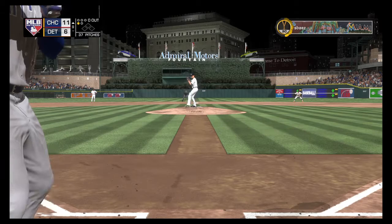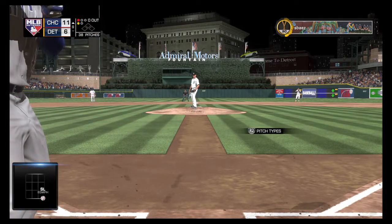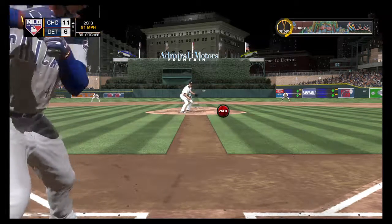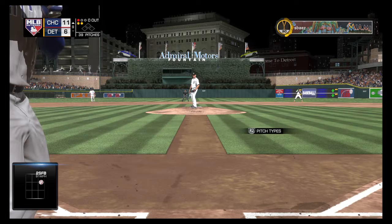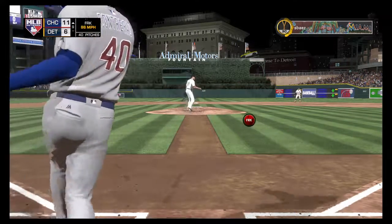Swing and a miss, and he's behind 0-1. Check swing, but he held up in time. Ball 1. Man, he wanted that pitch, and I can't blame him. When you're facing a good hitter like this, you want that strike. You need that strike. It's 0-2 instead of 1-1. And he got him.